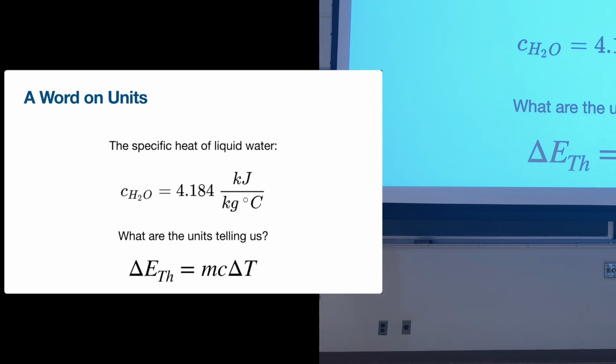By saying kilojoules per kilogram degrees Celsius, what it means is that if we had 1 kilogram of water and we wanted to increase its temperature by 1 degree, we would need 4.184 kilojoules. That's what the units mean. If we had 1 kilogram of water and we wanted to increase its temperature by 1 degree, then it would require 4.184 kilojoules. If we had 2 kilograms, it would take twice as much. If we had half a kilogram, it would take half as much.